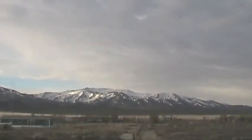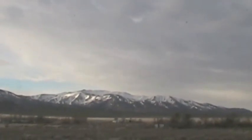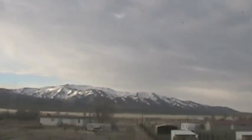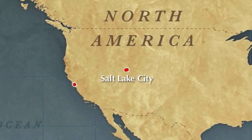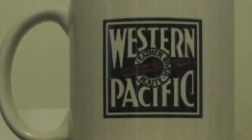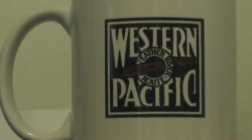We woke up in Nevada, having rumbled through Salt Lake City during the wee hours of darkness. The section from Salt Lake City to San Francisco was the last for the California Zephyr, and was carried out by Western Pacific Railroad through its Feather River Canyon route.